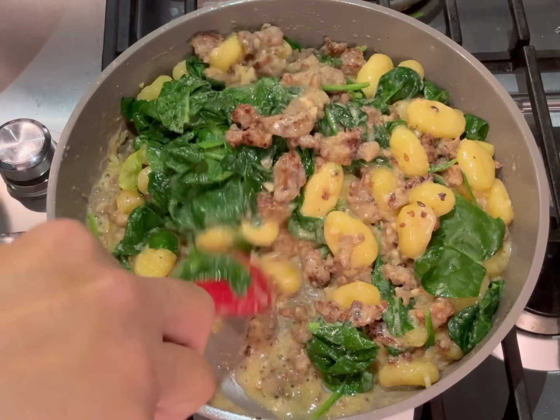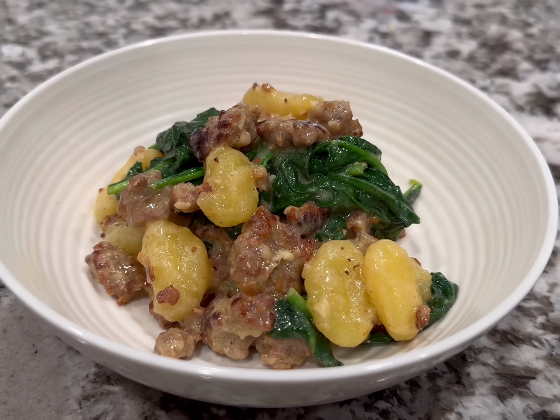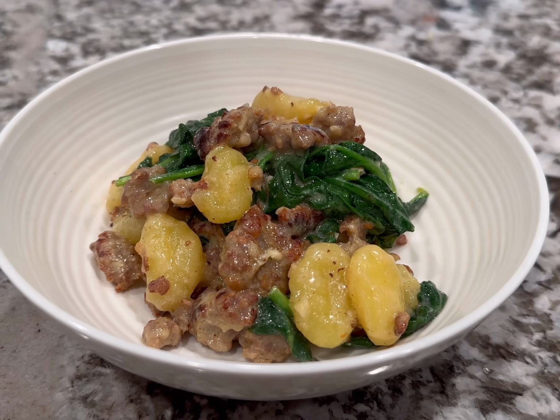Again, I would just probably try something lighter next time, like a chicken sausage, or maybe try to strain more of the fat out just so it's not as heavy.